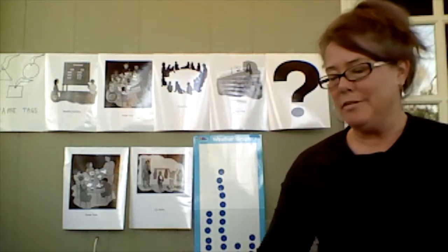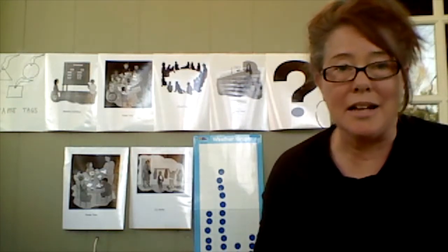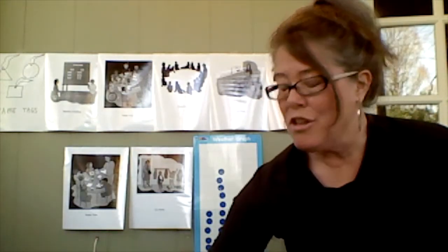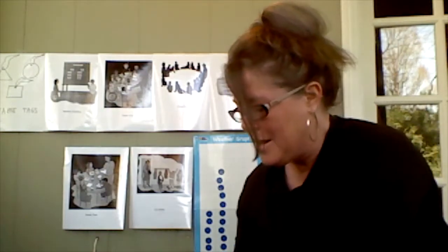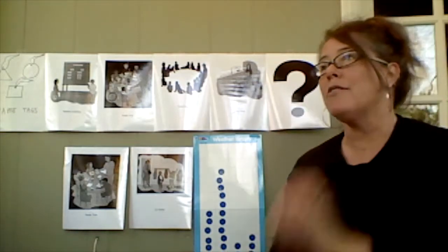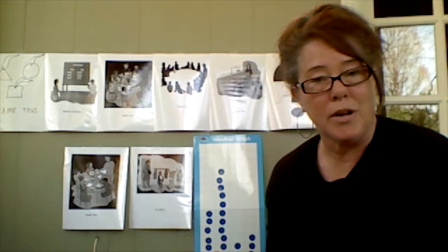The weather, I'm looking out my window right now, and it is super sunny and super warm outside. So I'm going to put one under sunny. You look out your window, though, and see what you think it is. I hope you're keeping track of your weather, because it might be different than when I'm recording when you're seeing this, okay? I'm recording on Friday, so it's lovely. On May 1st, everyone, can you believe it?